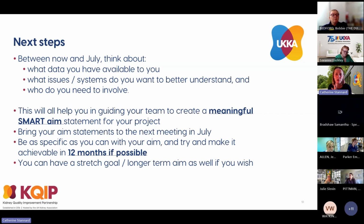So what I'd love is for you all to have an aim statement that is by the end of March 2026. Because that will mean we really focus on what we want to achieve this year, make it specific, make it achievable, and then at the end of this course we'll be able to share our progress on that aim statement. You can absolutely have a longer term aim as well if you wish, or you can have a stretch goal, that's fine. I just really want to be clear what we want to achieve as a community in the next 12 months.